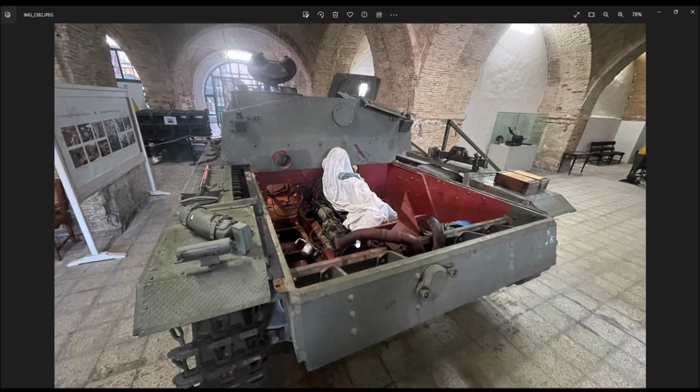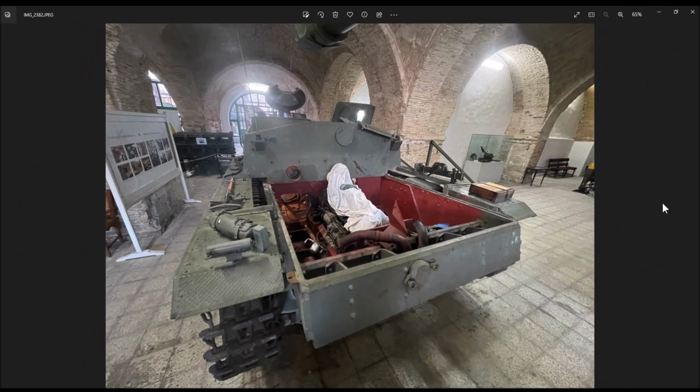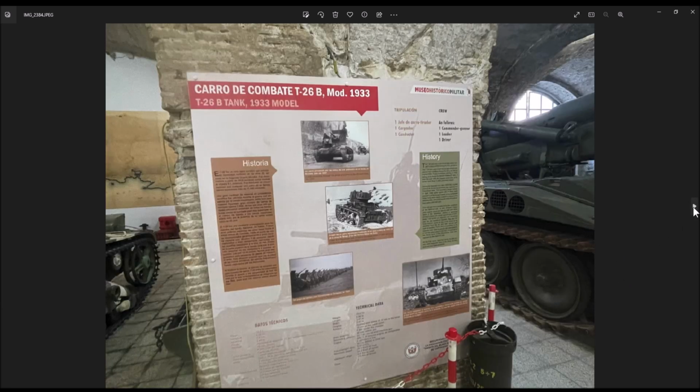This is the engine compartment of the StuG. This one ain't going anywhere at all. The engine's been nicked or possibly is up for restoring somewhere. And then obviously there's always these T-26s, proper Spanish Civil War. You can see it's got a proper bit of Spain applied to it and some interestingly esoteric camouflage there.